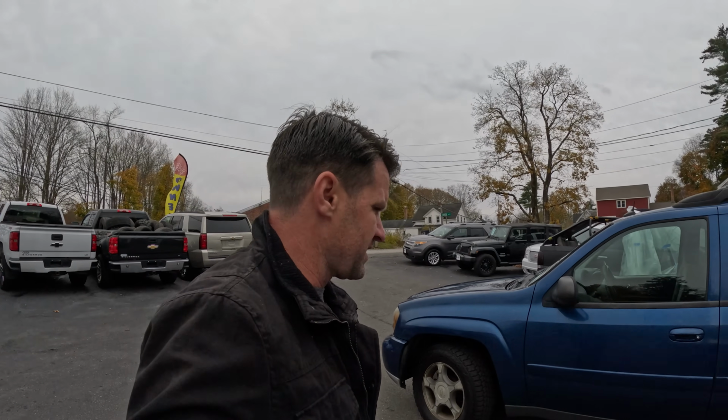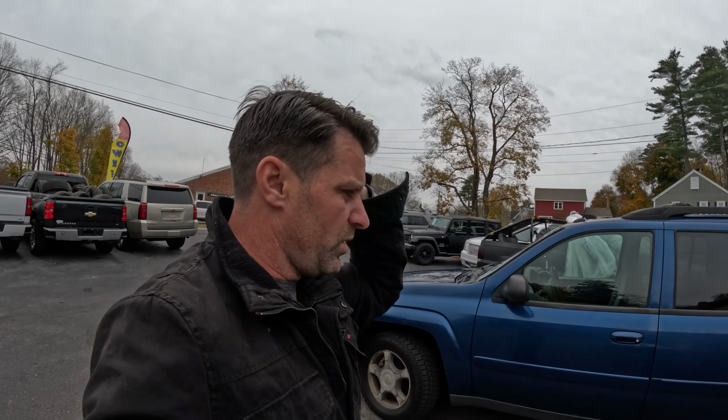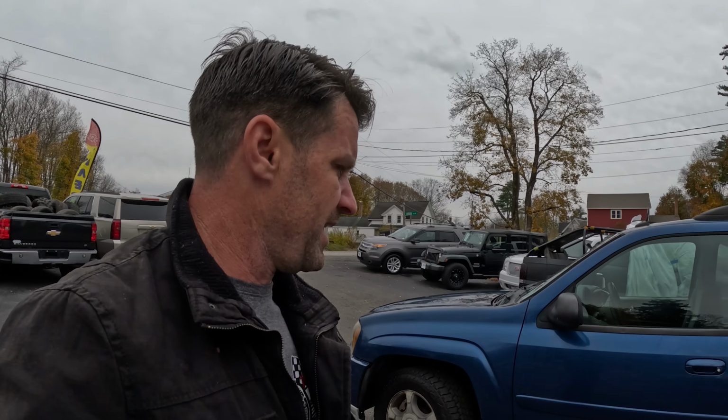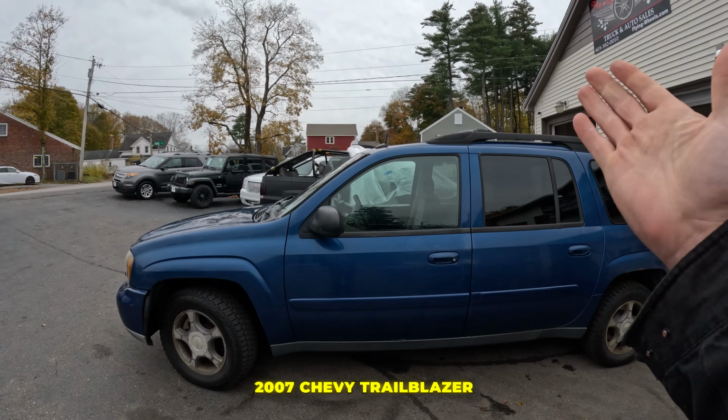So I'm gonna leave you guys to lunch. You guys can delegate yourselves, decide what you wanna do. If you do something cool, let me know so I can show everybody else what we're doing that is cool. And that's it, our 2007 Chevy Trail Blazer before.